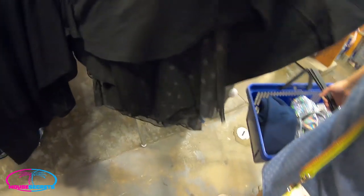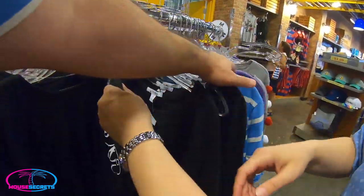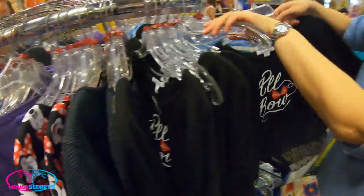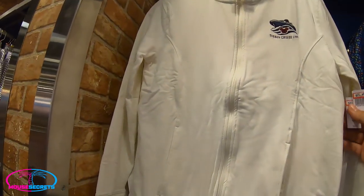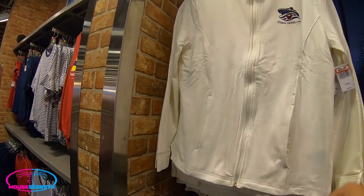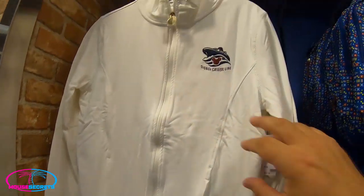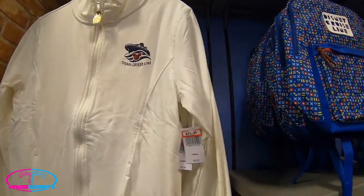Another Minnie Mouse with the bow. Does it have a little design at the bottom? It does. Look at the material at the bottom. How much is this one? $4.99. I think we've seen everything going that way. There's another very cool pullover. This one's $23.99. Zip up. I like this one. It's a little more elegant. It's got the gold zipper on it, and it's embroidered with the Cruise Line shipping logo.